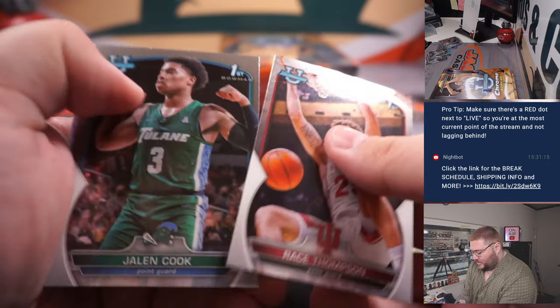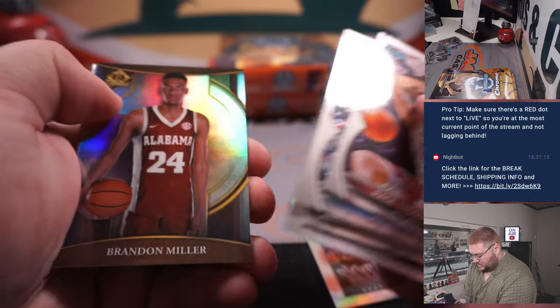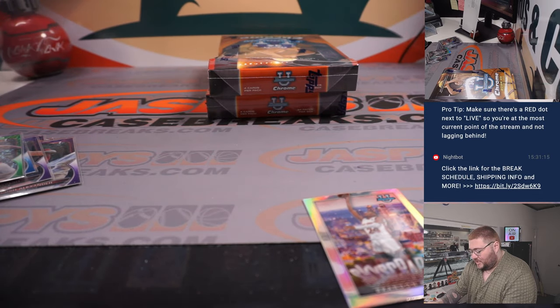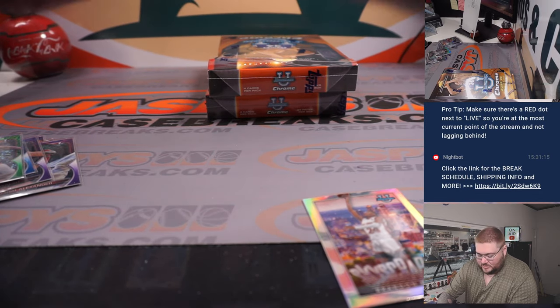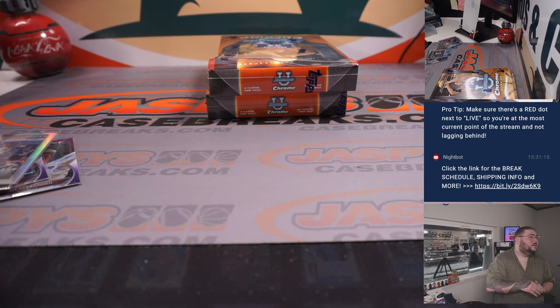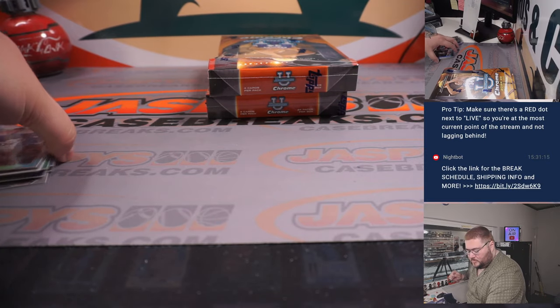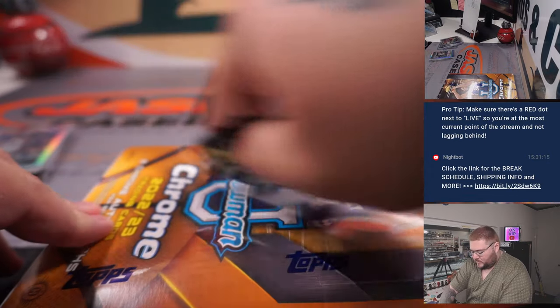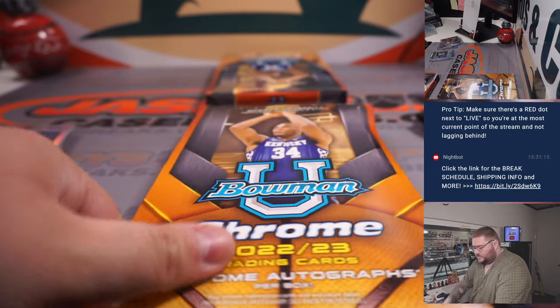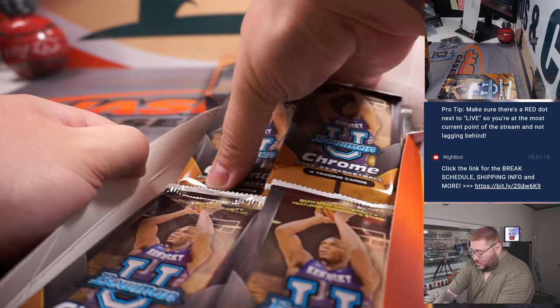Brandon Miller, Skyscraping. And the Brandon Miller Invicta as well. All those Brandon Miller Spot B going to Eric. A little surprise. I haven't seen any Caitlin Clark's two boxes in. See if we can get some for Nathan on spot C. That's a nice color in that box. Green, a gold. See if we can get a little lower.